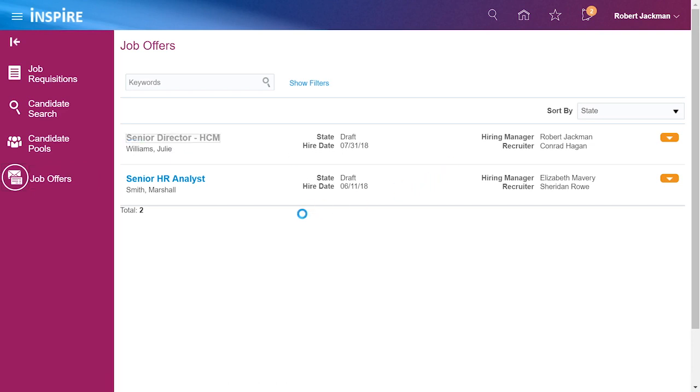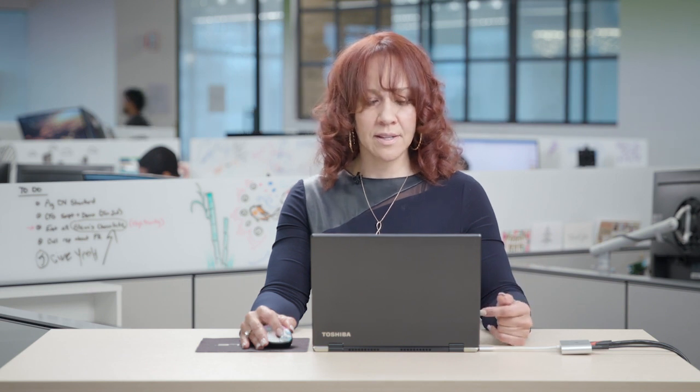If I select that hyperlink for Senior Director of HCM, I'll see all the details that were included in that offer. When we created this offer, we identified the starting salary that we would like to recommend, and it was also routed for approval to our recruiting team and hiring manager, and even my manager as a hiring manager as well, if that is what I desire.